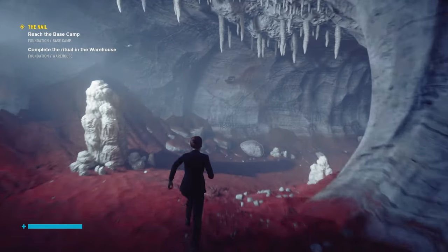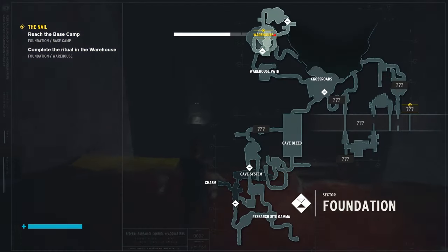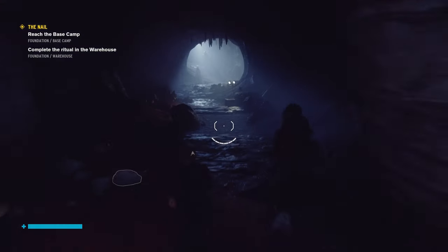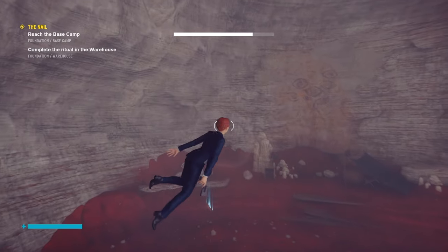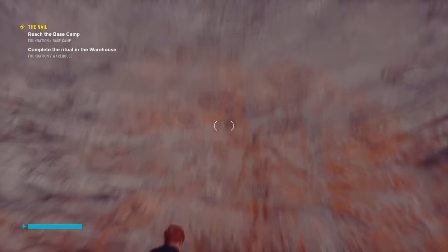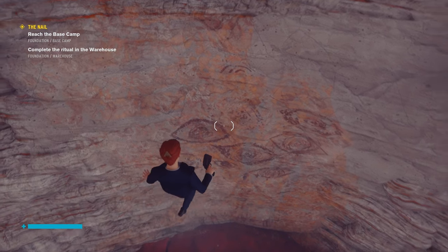So how do I complete the ritual in the warehouse? Oh, the doors, or the windows or whatever these are, looked so similar. The other one that we just saw was not this one. It's a new place to go to. Ooh, I missed this before in here. Human figures, handprints, and lots of eyes. Ash said they didn't like to work around the tower because they felt like something was always watching them.